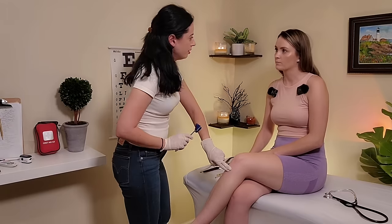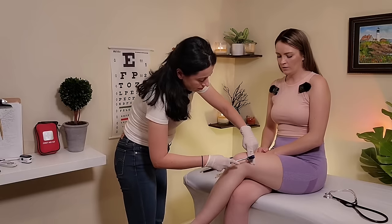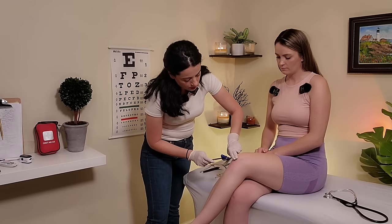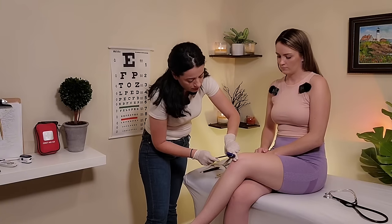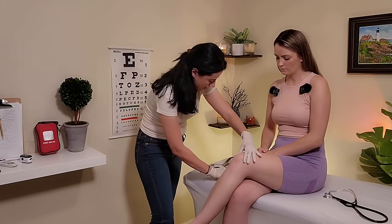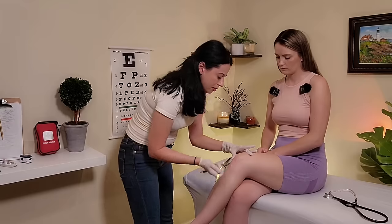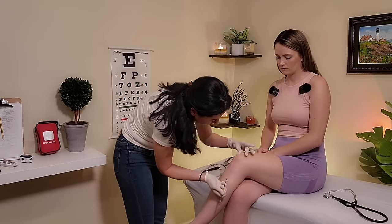Does that hurt? No. About that? No. And now let's try right on top of the patella. This may be a little bit painful. Any pain there? Just a little. Just a little bit, okay. Going to do some acupressure therapy, relieve some of this pain.